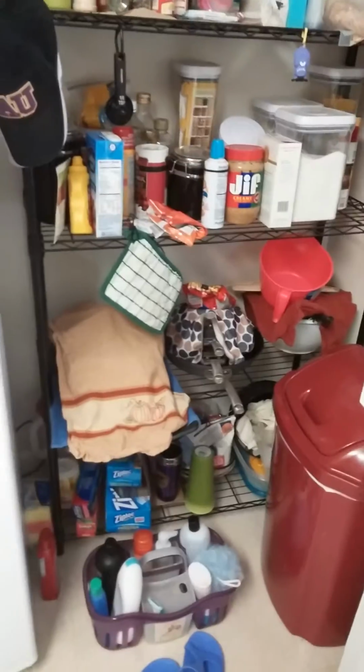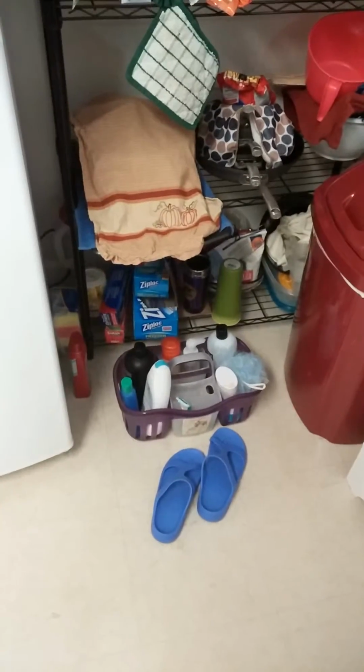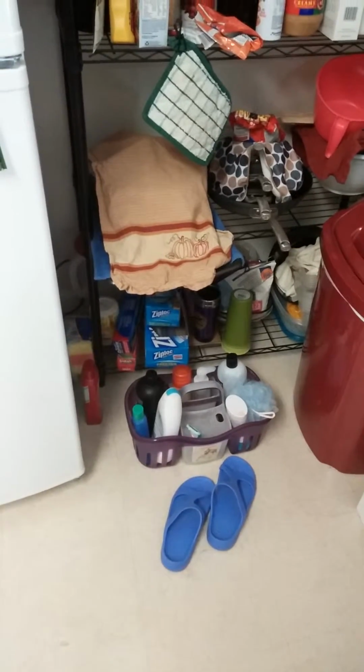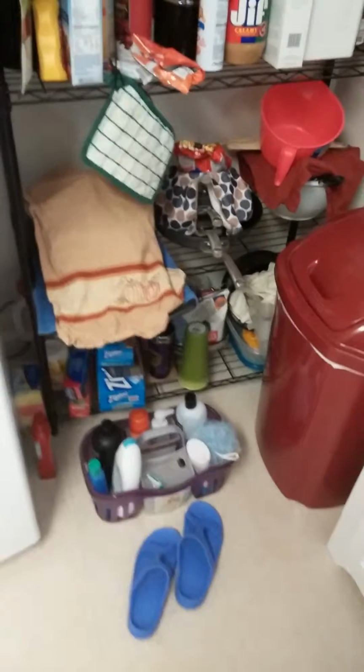This is my pantry. I kind of made a makeshift pantry. Trash can, nothing too special. My shower caddy goes here. No, there's not a whole lot of foot traffic right there, so it was a safe place for it to go, and some shower shoes.